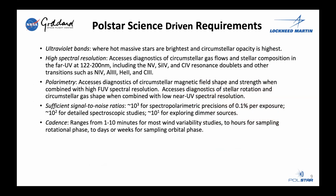So what do we need to do this? We need ultraviolet access. Of course, we have to be in space to do this. There's a whole series of diagnostic lines in the far ultraviolet, resonance lines that allow us to map the wind and magnetospheric zones around these stars and to look into the media around protoplanetary systems, for instance.